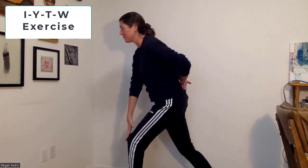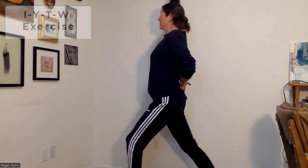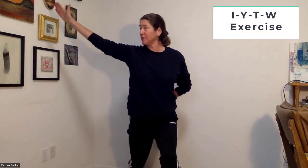Okay, so I'll go through the series. I is the arm straight up. Y is here: the arm is out to the side, but still up. T, the arm is directly out to the side. And then W, I bend the elbow and pull the arm back. Okay, so let's go through that series.